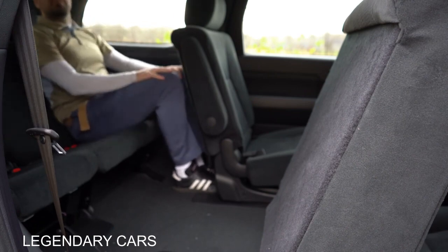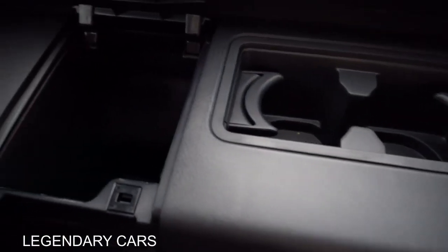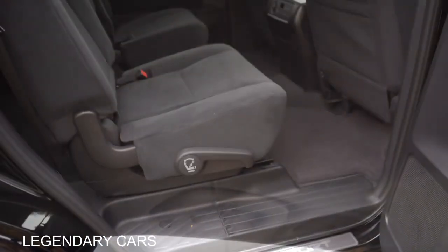For reference, I'm an even 6 feet tall. This is how much space I had in that third row. You do have cup holders for those third row passengers. They even have storage back there just beneath the cup holders. And there is rear ventilation for all three rows. And that's going to be found kind of on the ceiling of the Sequoia, even in that third row. So you got to love that. Make our way to the second row legroom.